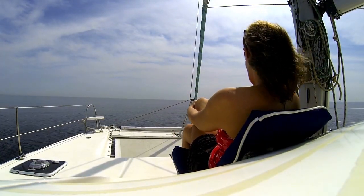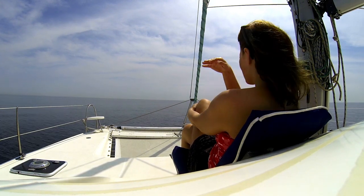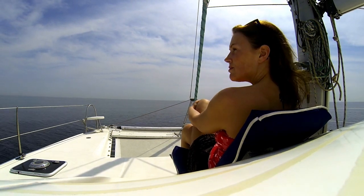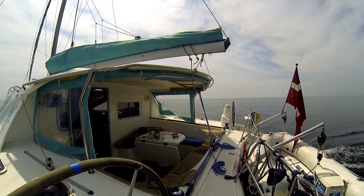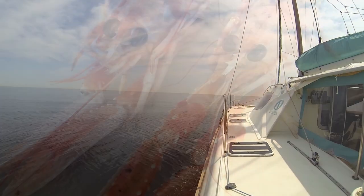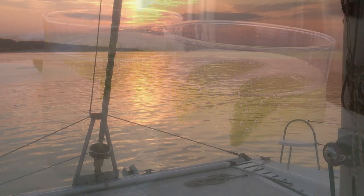And then we started heading south, with absolutely no wind, but beautiful sunshine over Kattegat. And I remember being quite okay with the fact that this was my to-do for the rest of the day. Sunshine, calm waters, fresh seafood, cold drinks, and a stunning sunset, all on our new boat. What more can you ask for?